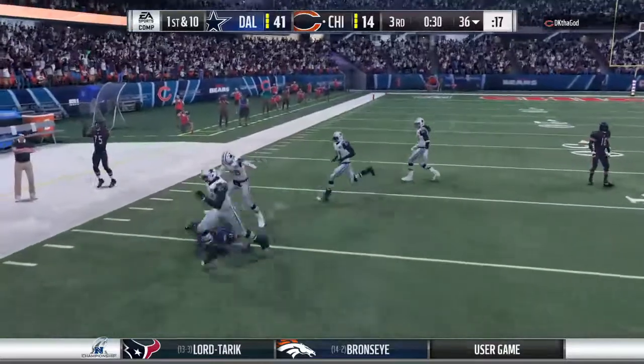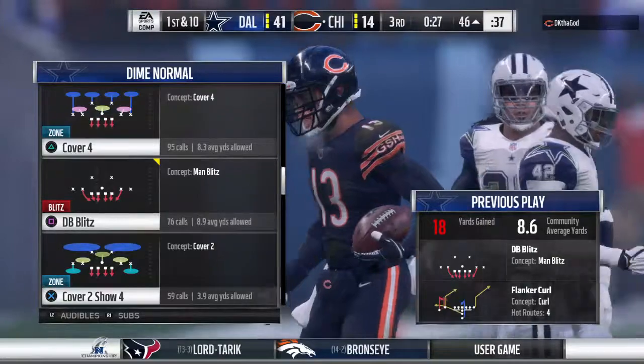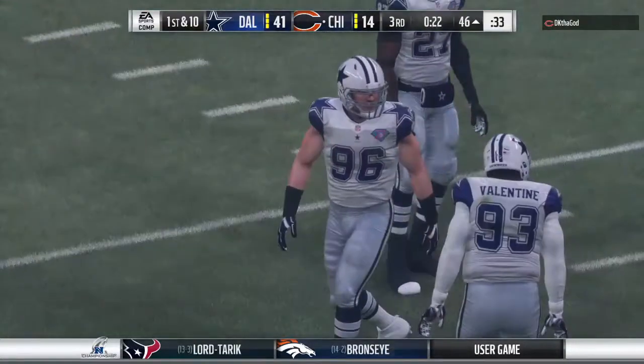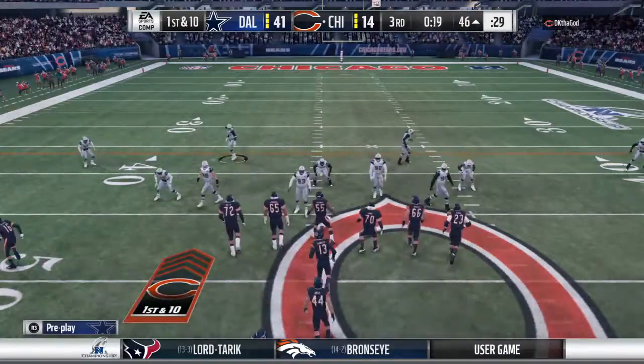And some room to maneuver. Finding some room at midfield. And he slides to avoid the hit. He goes for 18 there as the drive will continue. First down and 10 now for the offensive group.